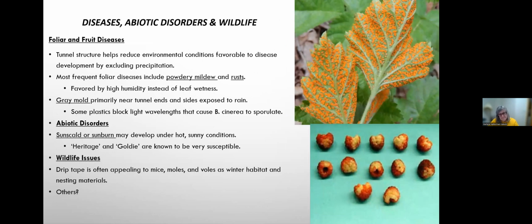Diseases aren't near as much of a problem, but there are some that you have to consider. And the two most frequent are powdery mildew and rust. And the picture of a rust is up there. The reason they have some problems with these two diseases is because they're favorable with high humidity. They don't need water on the leaves like a lot of the other diseases. So with that high humidity, you'll have those problems.